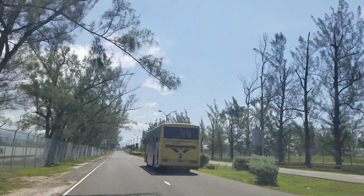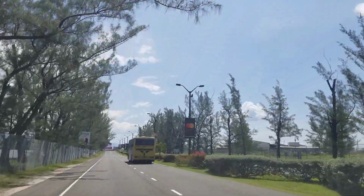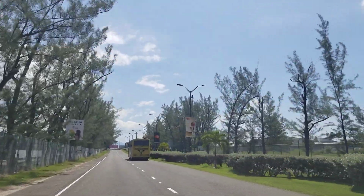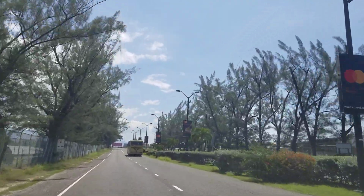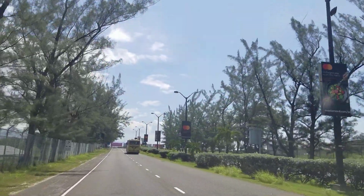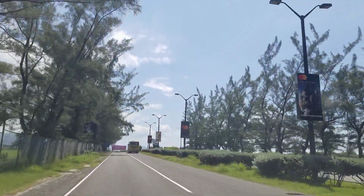And just to give you an example of just how much more traffic uses the Sangster International Airport, they have 3 Starbucks locations in the Sangster International Airport. That's how big that airport is, and that's how much more traffic uses that airport.